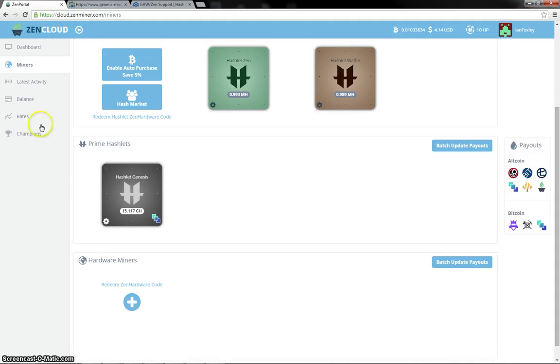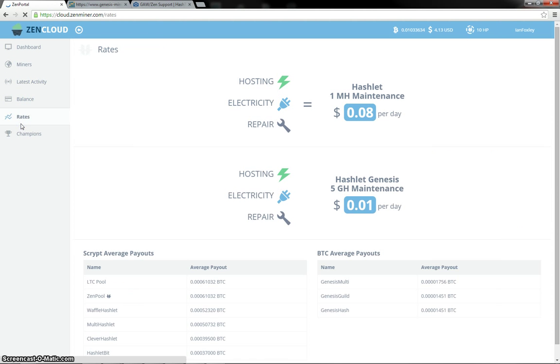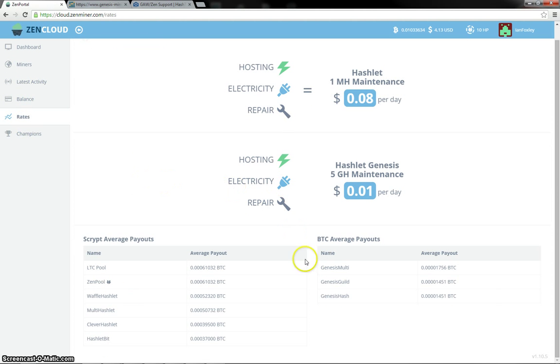Let's have a look at the rates for today. So yes, the Genesis Multi is the highest, not as high as the payouts from yesterday. Now it's gone down again. LTC pool and Zen pool are at the top again, and then the Waffle Hashlet is still in second place really, because I don't really count the LTC pool, as I think LTC pool and Zen pool are basically the same thing. So the Waffle Hashlet is still in second place, which is nice.